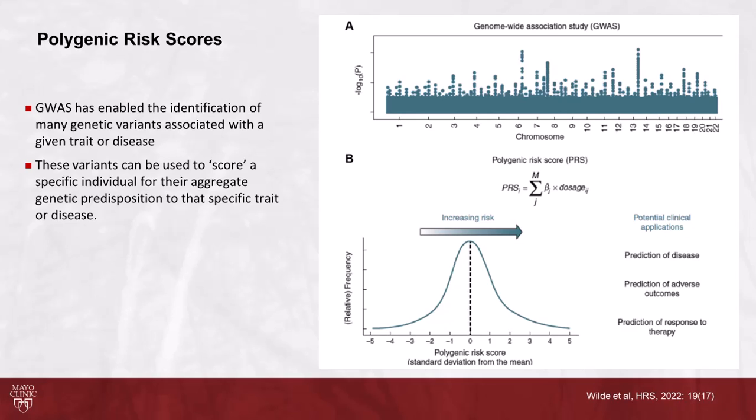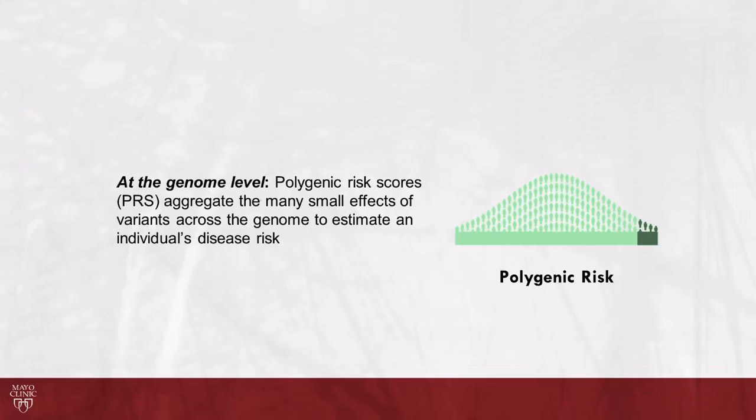So what are polygenic risk scores? Polygenic risk scores have been developed through GWAS studies, genome-wide association studies, looking at common genetic variants across the genome. And then the variants can be aggregated to produce a score looking for genetic predisposition to a specific trait or disease, so predicting disease, predicting adverse outcomes, and prediction of response to therapy. So again, polygenic risk scores aggregate the many small effects of variants across the genome to estimate an individual's disease risk or other risk.